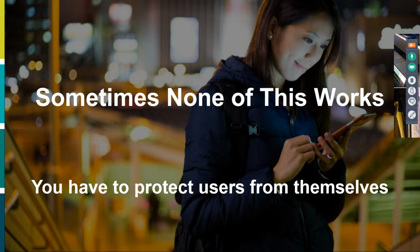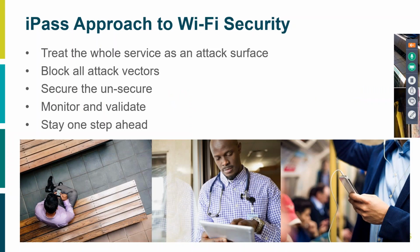So sometimes none of this works. As you've seen, these mitigations rely on users modifying their behaviors, which is by no means a foolproof method. Now, over the years, iPass has invested heavily in ruggedizing our solutions and protecting users by overlaying various security technologies on top of our service.